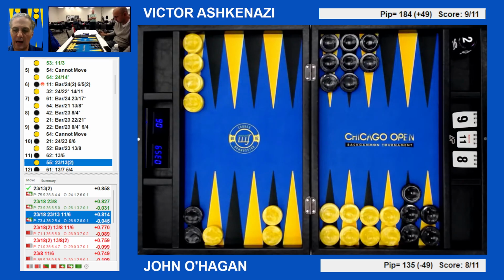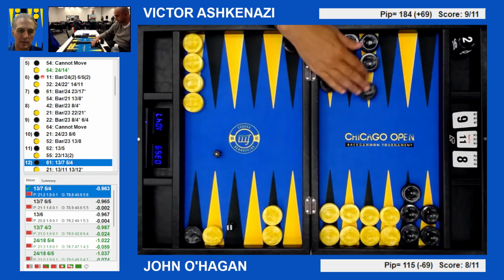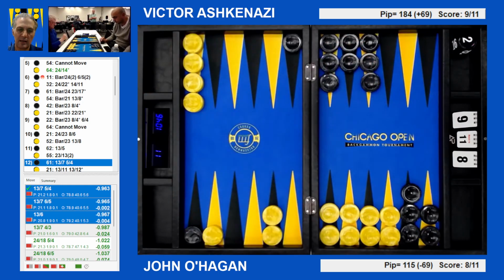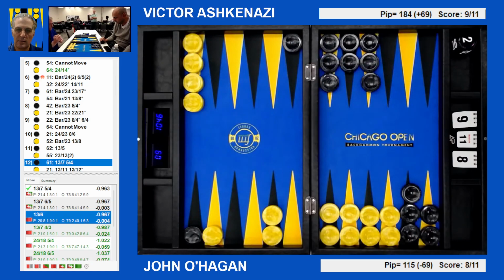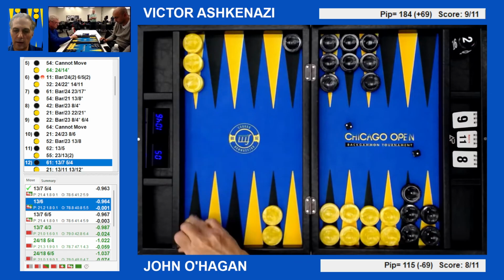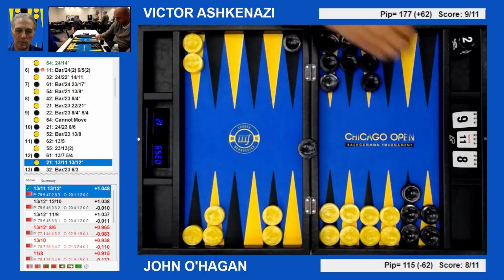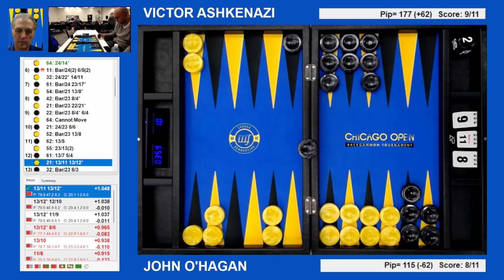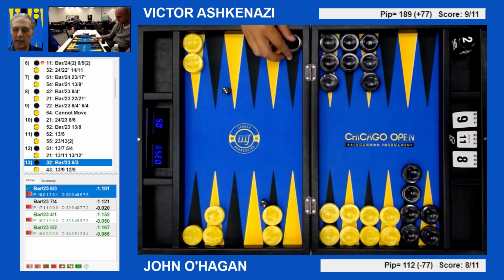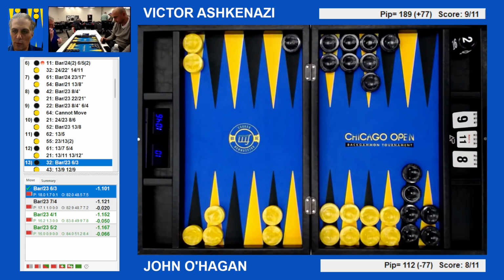Victor wants a 5 on 1 die. He doesn't get it. He gets a 6-1. He's got to keep the contact. And he plays down. And 5-4 with the ace. Now 2-1. He hits and brings another checker down. John's winning gammons half the time here. Almost. Victor comes in with a 3-2.